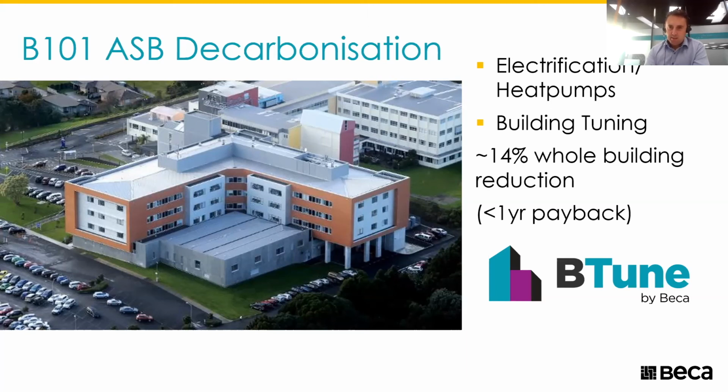The second key part is electrifying the building. Currently it uses the central gas steam boiler, but as part of the new East Wing building, the new heating plant will also send heating hot water back to this building to decouple from gas. And we're also putting in a new electric steam boiler for steam generation.